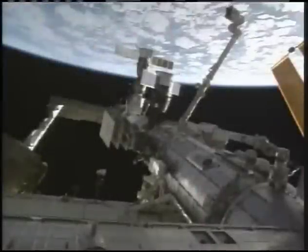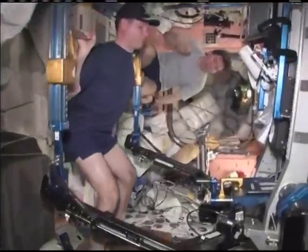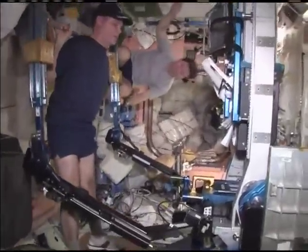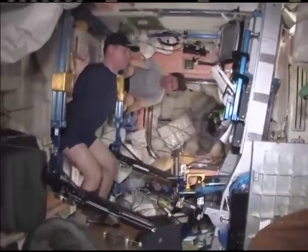Welcome to Flight 89 highlights of Discovery and the International Space Station. In addition to our work schedules up here, we have a little bit of time to stay fit so that when we return to Earth, we can function during the entry and the landing and everything and be good to go after we all get on the ground.